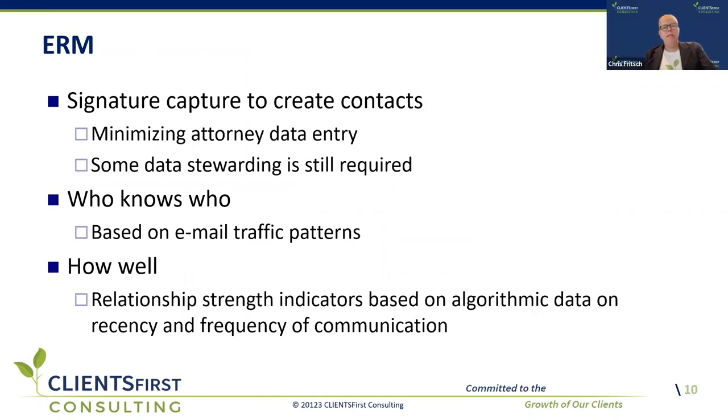Important key piece, I think, is ERM, or Enterprise Relationship Management. And that is a tool to capture the contacts from the signature blocks of emails and create who knows who relationships, along with relationship strength based on the recency and frequency of communication. It minimizes the attorney effort. It's not an Outlook sync.